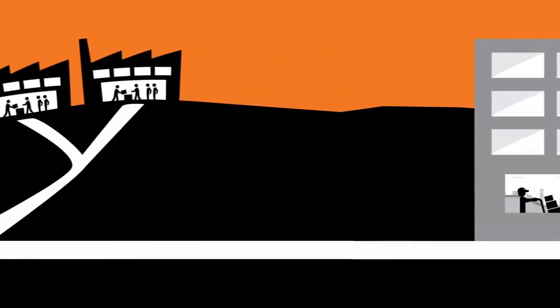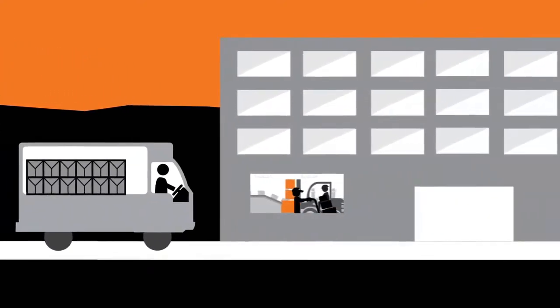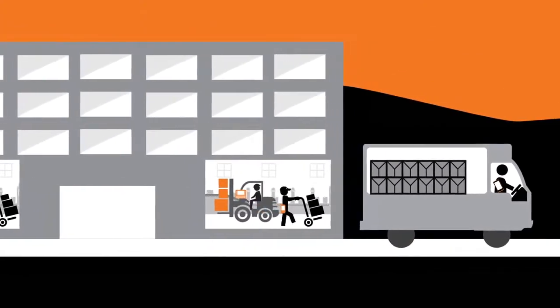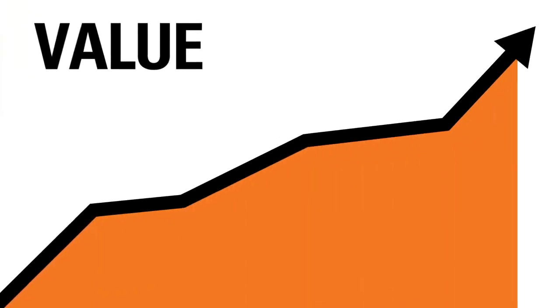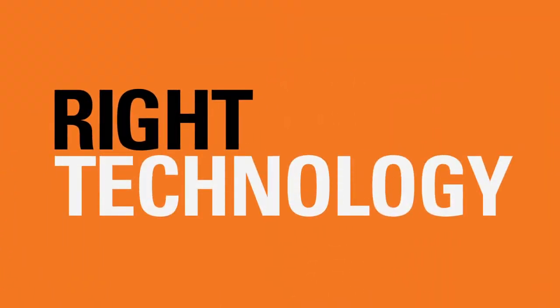Today's field operations, distribution centers, and industrial facilities are becoming more dependent on mobile solutions to boost productivity, decrease errors, improve service, and differentiate performance levels. But mobile solutions can only add value to your business if you choose the right technology.